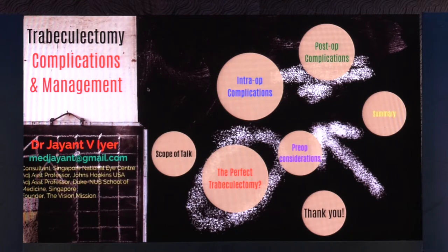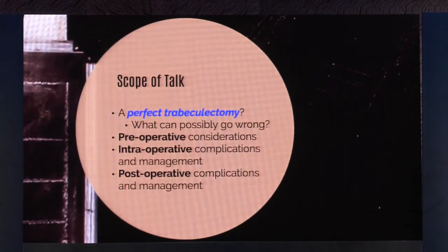So I'm very fortunate, and I need to thank my colleagues at the Singapore National Eye Center for gifting me some videos of the complications that they would have encountered during surgery that they have fixed. With that acknowledgement, I'll basically be covering, is there such a thing as a perfect trabeculectomy?